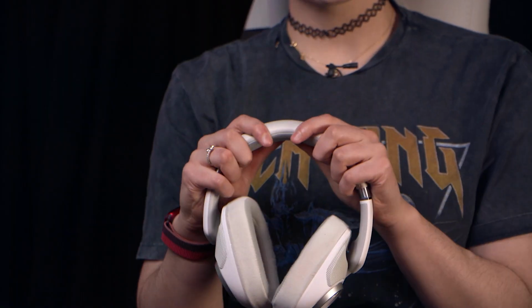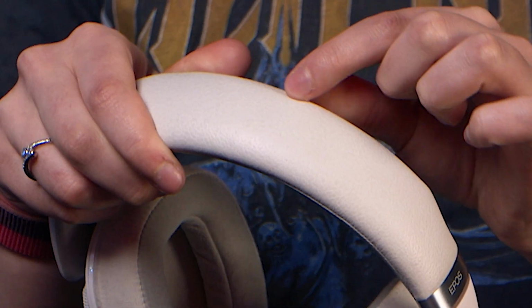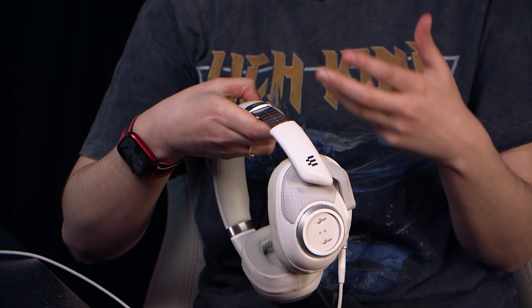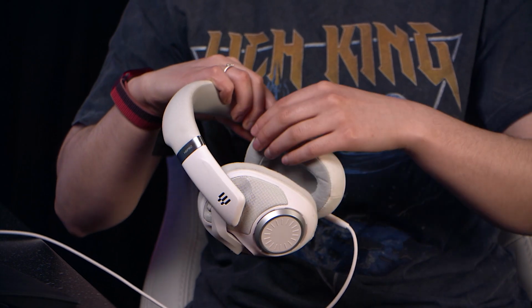Build quality wise, it's quite interesting. You have a foam headband at the top here with this skin-like snake skin detail on the top, which looks quite interesting. You have metal along here, which actually has sizing, so you know exactly what size to make your headset if someone else is using it before you or after you. You have plastic detailing along here and on the cup as well, and some squishy foam pads, which are fabricated as well. So let's put these on and report back with the comfort and the sound.